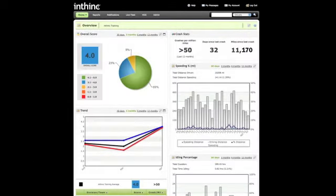Welcome to the inthinc portal. This is where fleet managers can view information about their vehicles and drivers. The inthinc portal compiles information sent from the waySmart device, allowing managers to assess areas in need of improvement. Right now we're looking at the Fleet Administrator dashboard, which provides a nice blanket of information on the entire fleet.